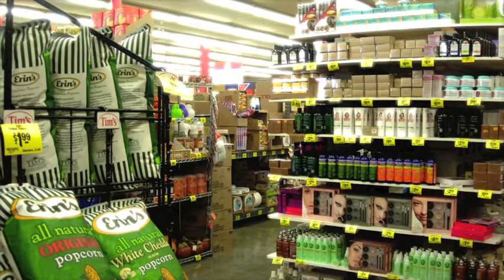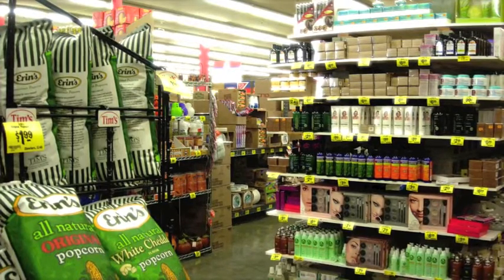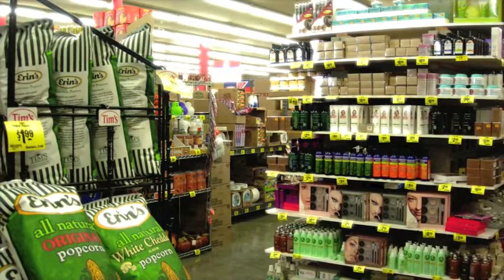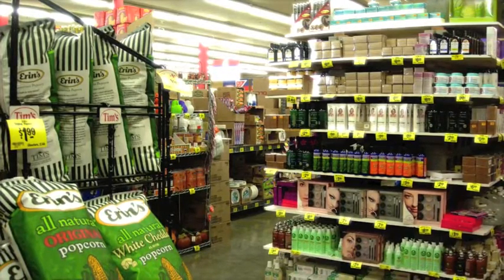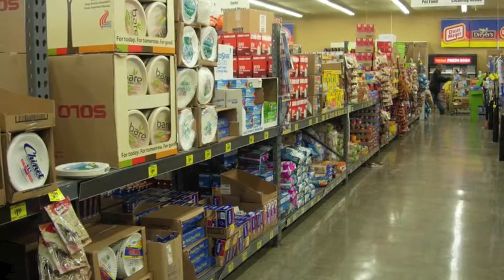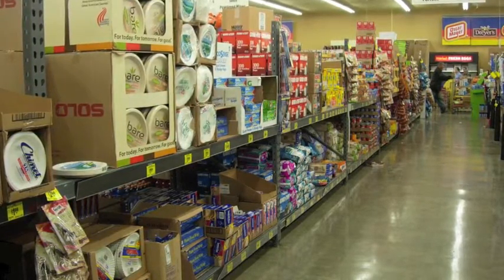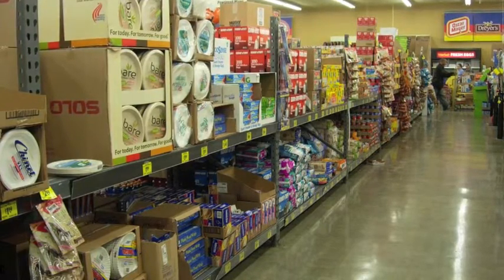I rode my bike to Grocery Outlet in the Central District on Martin Luther King Way on Thursday around 3:30 p.m. While walking my bike up, first I noticed how big the shopping carts were. They were about 1.5 times normal size shopping carts. Inside, the fluorescent lighting struck me first.